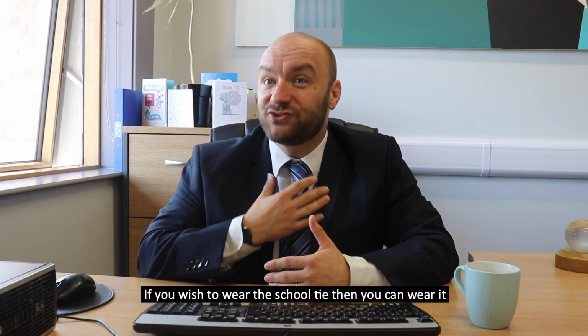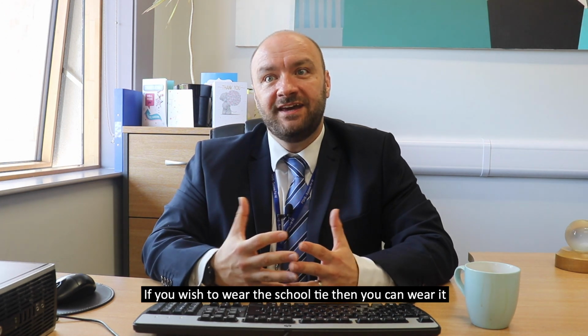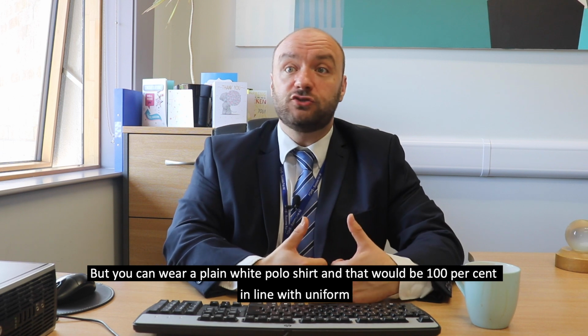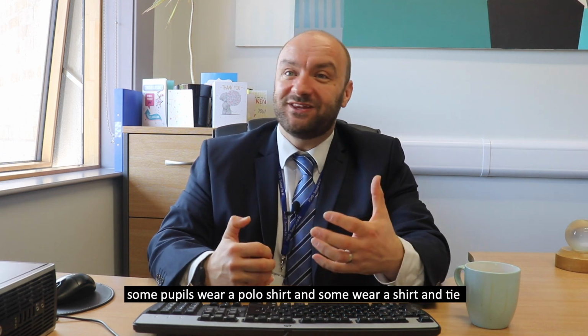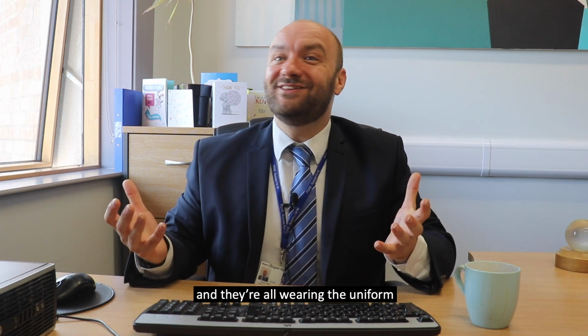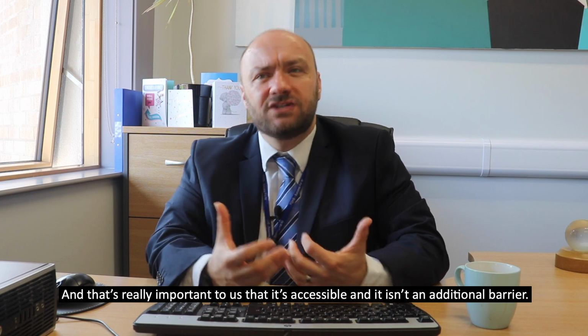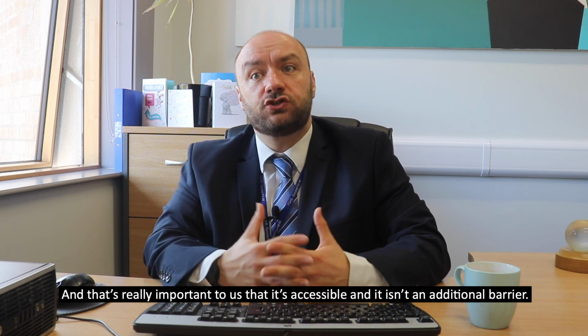If you wish to wear the school tie, then you can wear it, but you could wear a plain white polo shirt, and that would be 100% in line with our uniform. And some pupils wear a polo shirt, some wear a shirt and tie, and they're all wearing the uniform. And that's really important to us, that it's accessible and that it isn't an additional barrier.